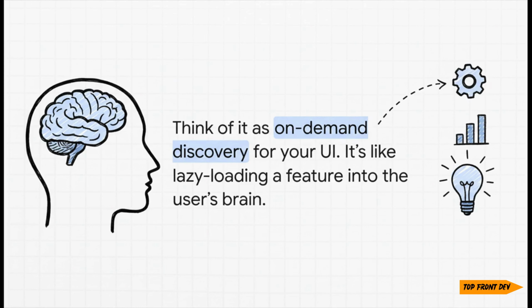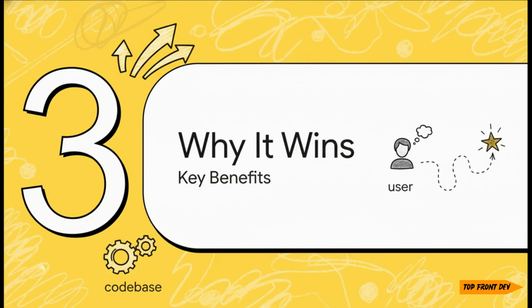I love this analogy, especially for us developers. It's kind of like lazy loading a feature directly into the user's brain. Instead of front-loading everything and completely overwhelming them, you serve up the feature just in time, right when its value becomes super obvious.